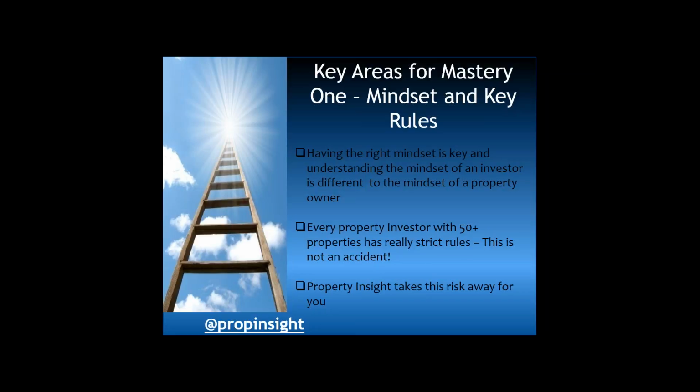Okay, the first could easily be 2, so I'm going to split it into 2 parts. The first area you must work on is mindset. You must have an investor's mindset if you want to be successful. If you want to maximize your investing returns, which I assume you do, you're not investing in property for fun, you're doing it because it'll give you a financial return. It's great if you have fun at the same time, but if you want to maximize your returns, you need to have the right mindset.